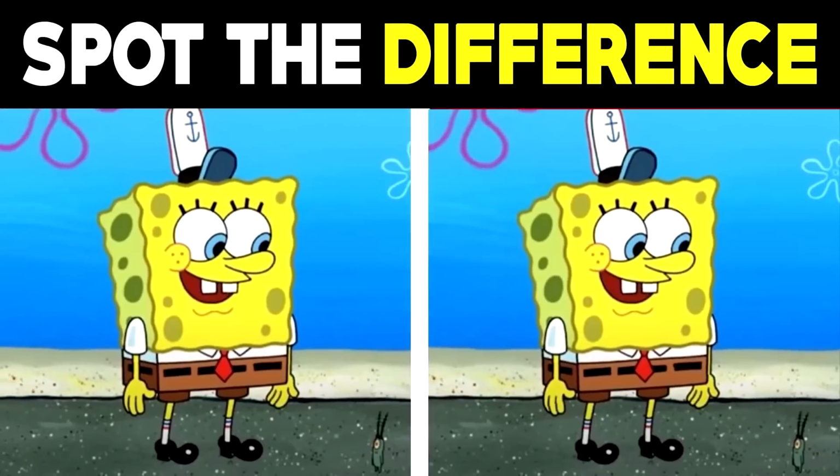This clip here is really gonna trick your eyes. Take a look at this. Can you spot the difference between these two pictures of SpongeBob? Comment what the difference is as well if you can spot it. Alright, so the difference between these two photos is actually a SpongeBob eyelash, because one of them is missing on the photo on the right. If you were able to spot this, that surely does mean you have some good eyes.